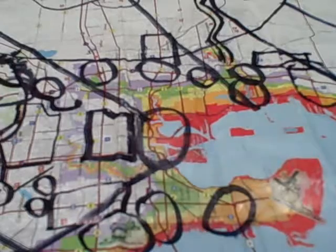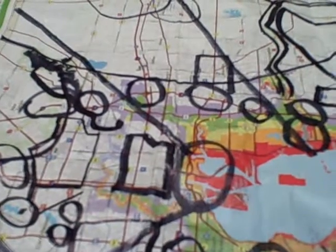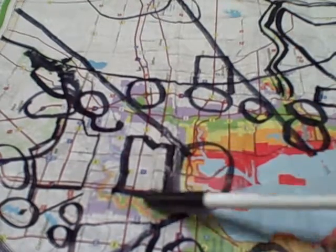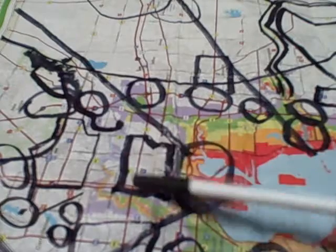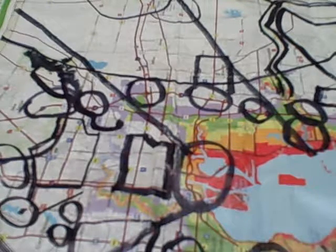Now, I want to point this area out here, this square right here, is in essence Tampa Heights, Seminole Heights, Silver Springs, all the way to East Lake, and it's Belmont Heights. It's the Heights because it's higher elevation. However, this area here, higher elevation, may not flood, or the water may recede there rapidly, but it's surrounded by water.